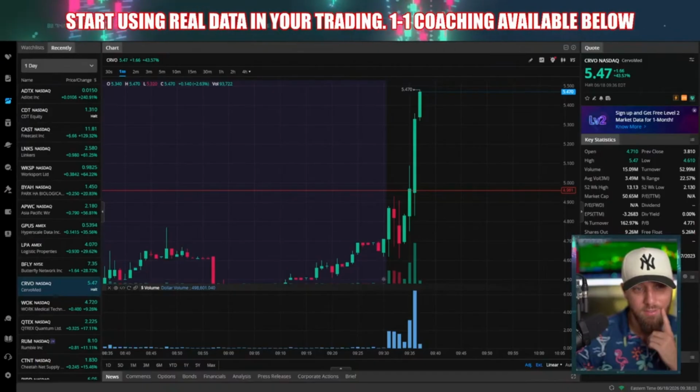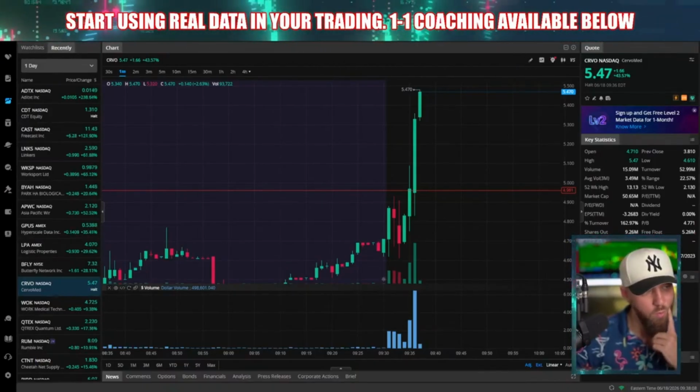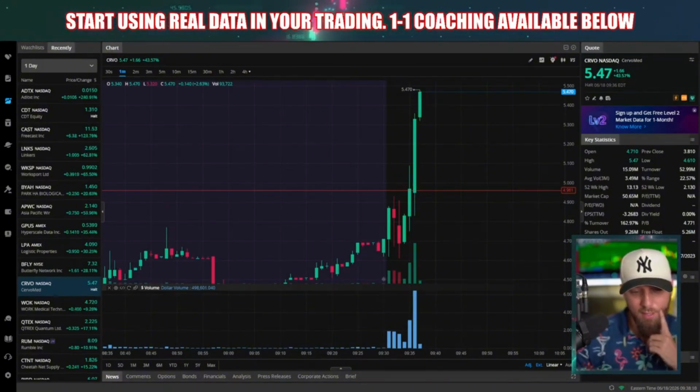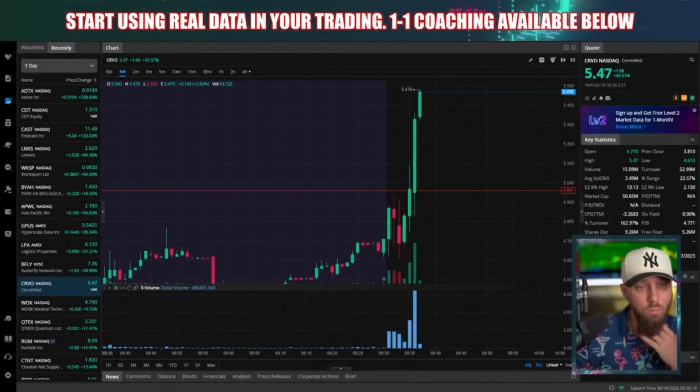It getting halted to the upside is a good sign for sure. Hopefully it'll make a quick move up there to 6.14 and we'll be in and out here, no problem. But being that it got halted at 9:36, it should get unhalted if it's a 5-minute halt at 9:41.